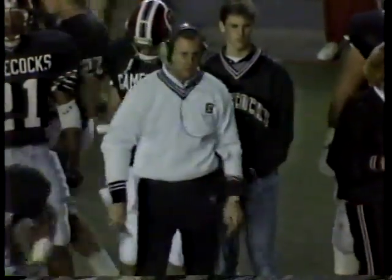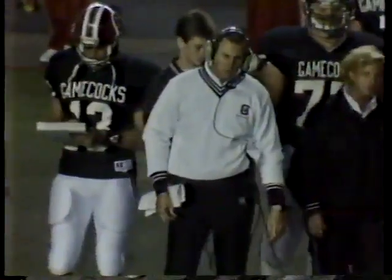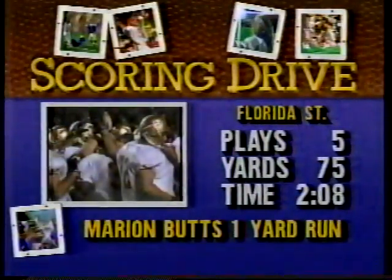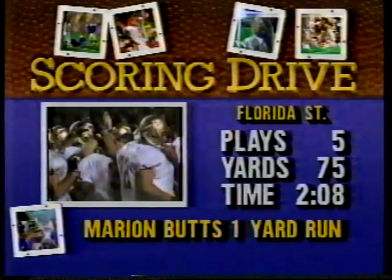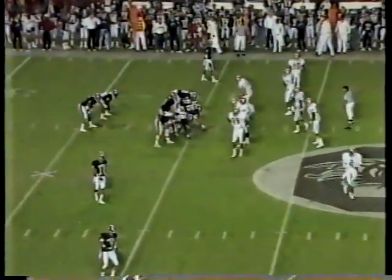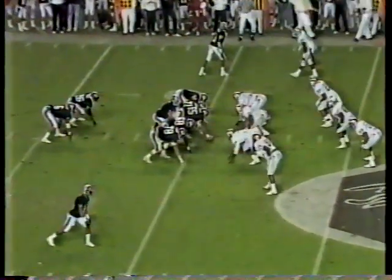5, maybe 6 yards for Al Groh, Joe Morrison, and the South Carolina offense. Florida State now leading 28-0. A 75-yard drive took only 5 plays, just over 2 minutes. Marion Butts with a big run of 40 yards, and then the 1-yard tumble for the score.